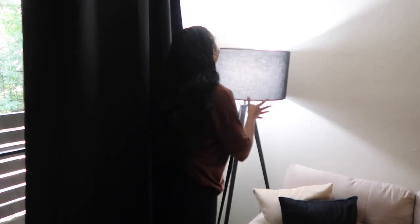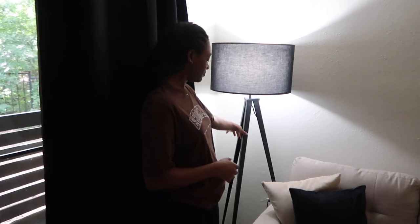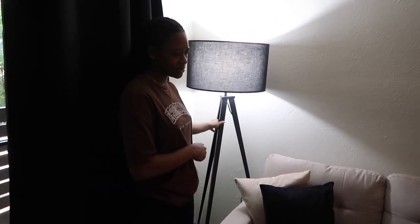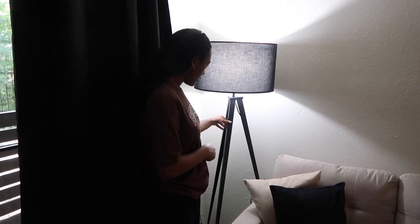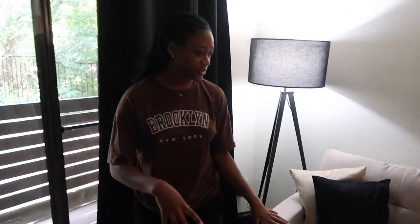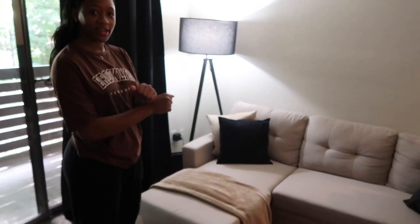Okay, so this is probably my favorite piece in the entire living room. The lamp. I feel like it's bigger, the camera isn't doing it justice. It's actually a lot bigger in person. It's a tripod lamp. I got this one off of Amazon too, I believe. But yeah, I love this lamp. It's so pretty.